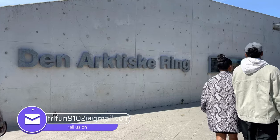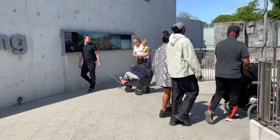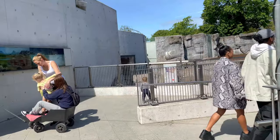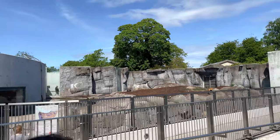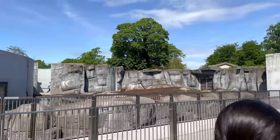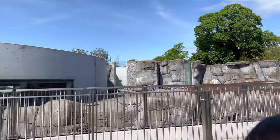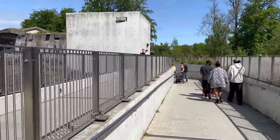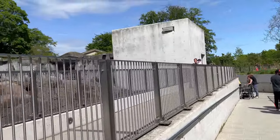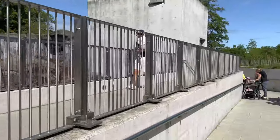This part of the zoo is called the Arctic Ring. And possibly you should be able to see some polar bears in this place here. But for now we cannot see. But maybe we should go. Yes, it's hot outside. So possibly we go down and they should be underwater. But if you come up in the winter, they're always outside.